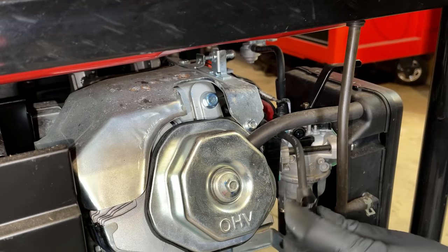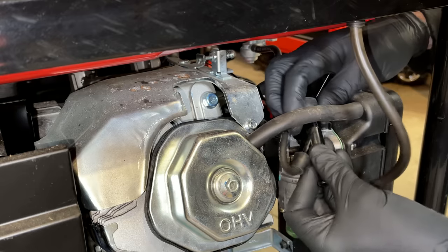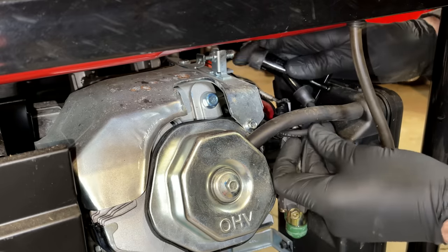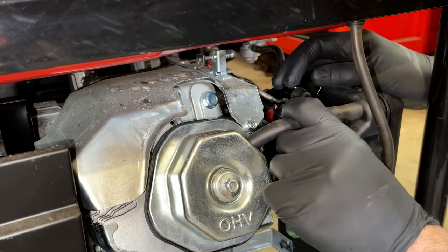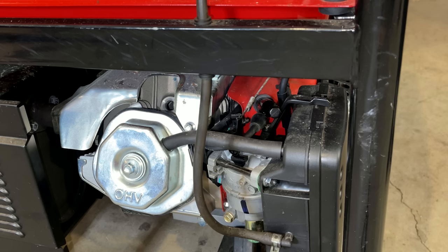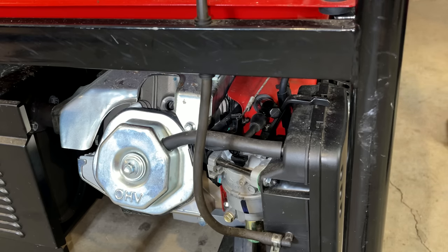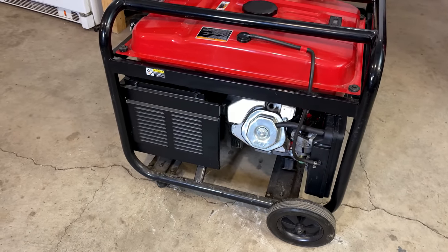Anyway, the ignition is turned off. I'm going to get this spark plug boot as far out of the way as possible, just in case we get fuel coming out. I don't want the spark to have any chance of igniting it. Definitely not hydrolocked. The oil was fine. Nothing came out of the cylinder.